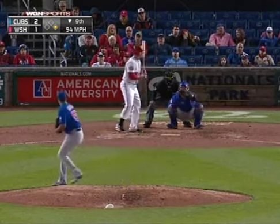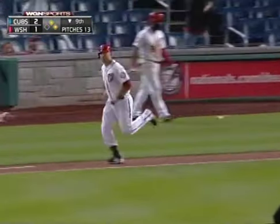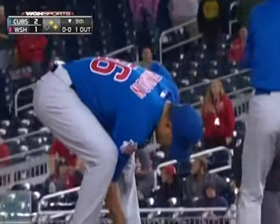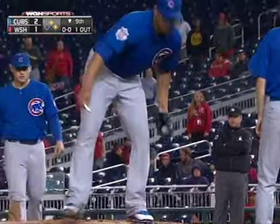The pitch, ball 4. Ball 4. He has given up a single and a walk, and it'll be Denard Span. Ross out to talk to Rondon, basically to buy time for Rosscup. Not made many throws down there in the bullpen yet. Now Bosio will head out.